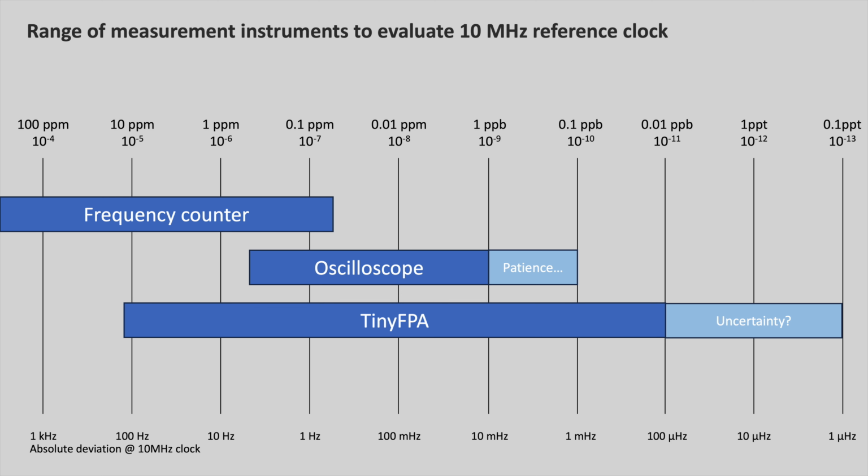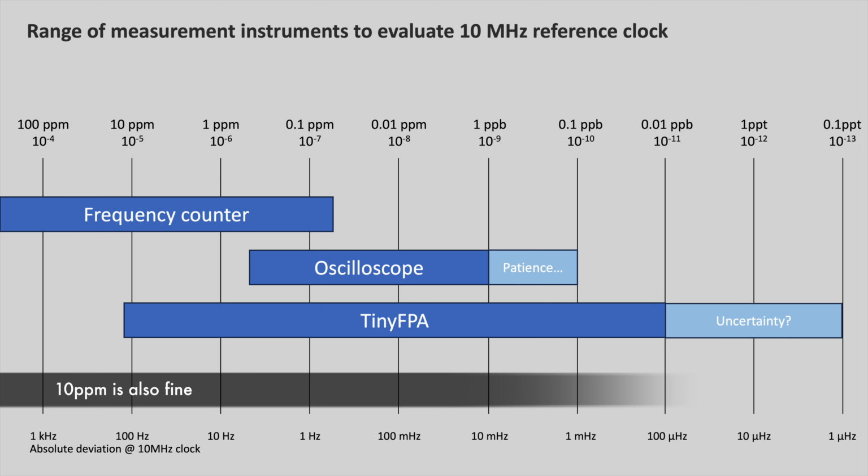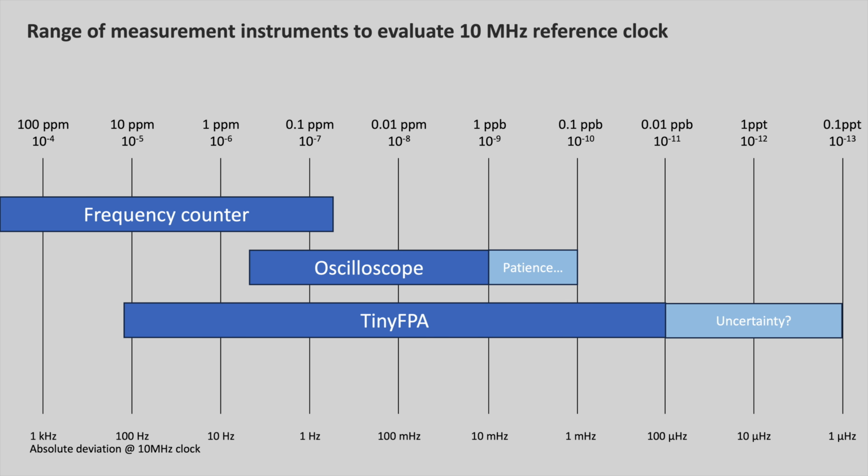And I would say the tiny FPA is suitable when the difference is 1 ppm or smaller, but it can go all the way to, let's say, 10 to the minus 11 or so. Maybe the accuracy is a little bit better, as we just saw, maybe to 10 to the minus 13. I don't want to make a claim so far, but I would feel comfortable using it to the point of 10 to the minus 11 now, which is way better than I'm going to need for the measurements today for my lab instrument. So I think I have a coverage of different measuring instruments that will allow me to do the job.